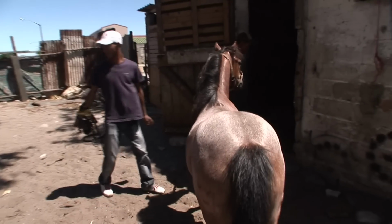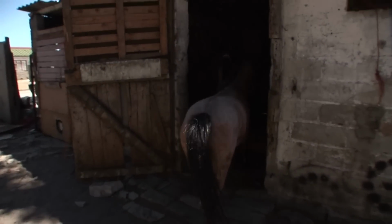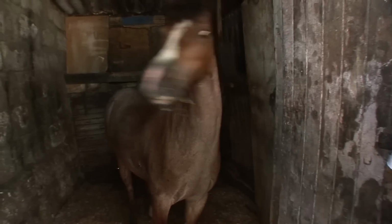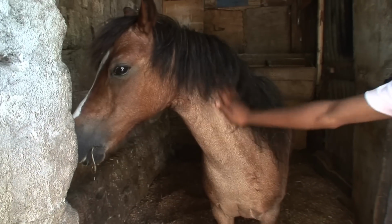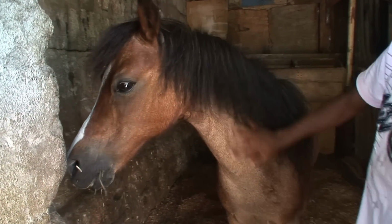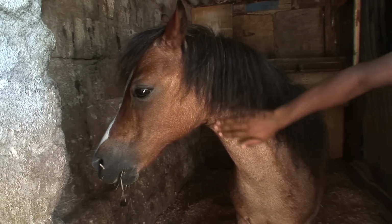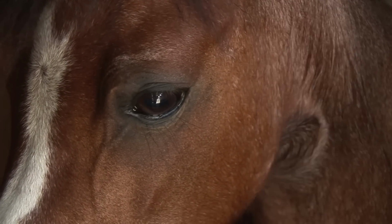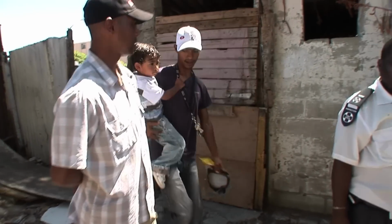When I first saw the horse that time, I didn't know if she's going to live or if she's going to die. And I must say thank you to the SPCA, because if it wasn't for them, I wouldn't know what happened to her. I must say I'm very amazed that she's quickly got better, because I thought it's going to maybe take a year or if it's not more than a year, but I'm very glad she is better.